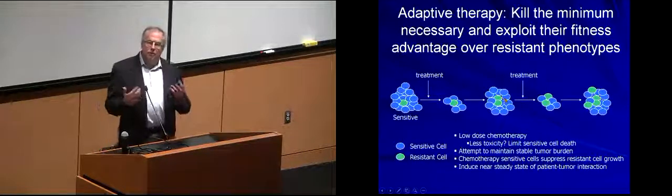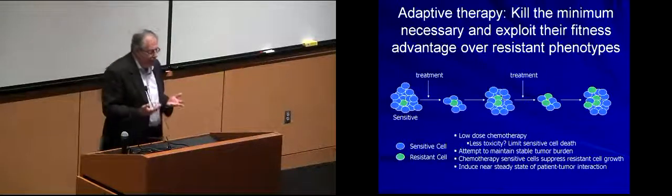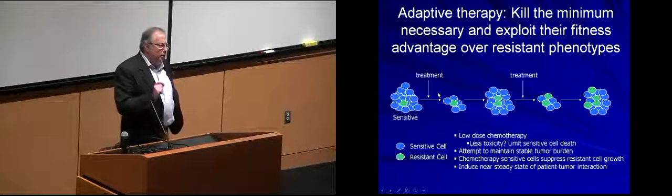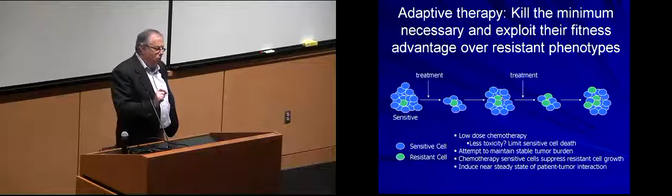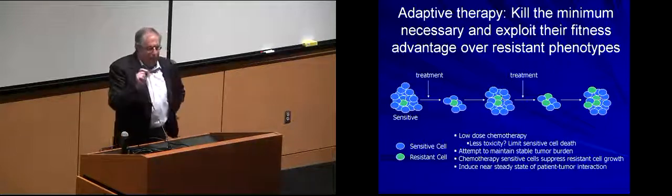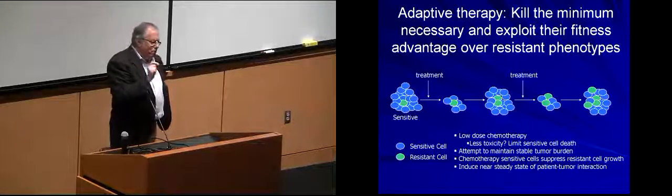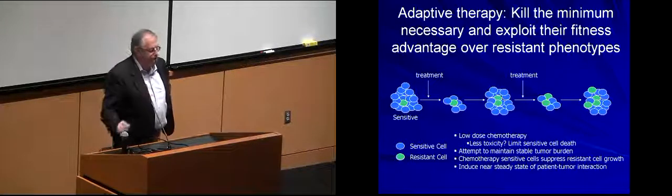And so this is adaptive therapy. This is the idea of how we can exploit these evolutionary dynamics to improve therapy. What you have to do is get rid of the concept that you're going to cure the patient. You're going to try to cure the patient, that's your goal. Now, if that's a possible outcome, then obviously you shouldn't be doing adaptive therapy. But this is only to be used in patients who have a fatal disease.